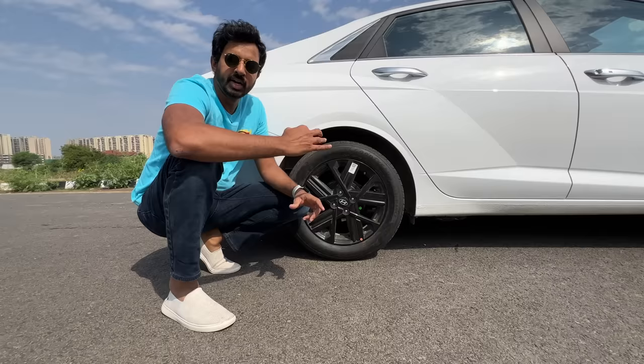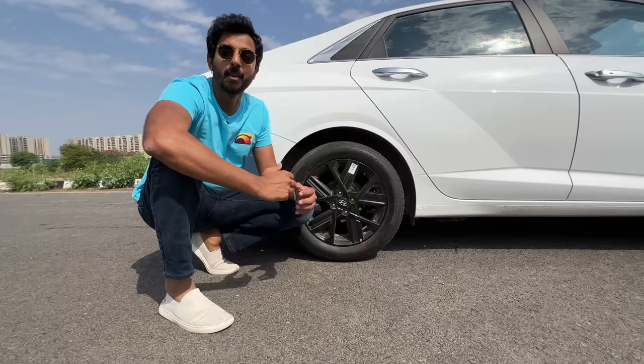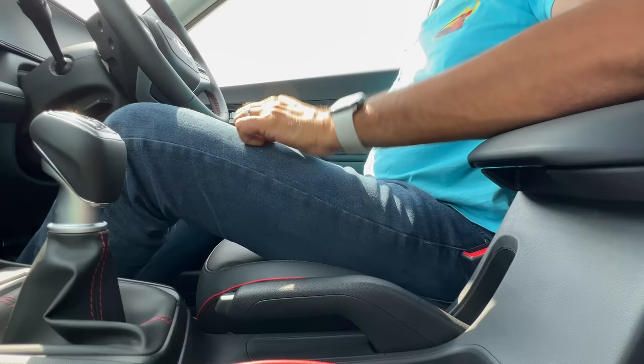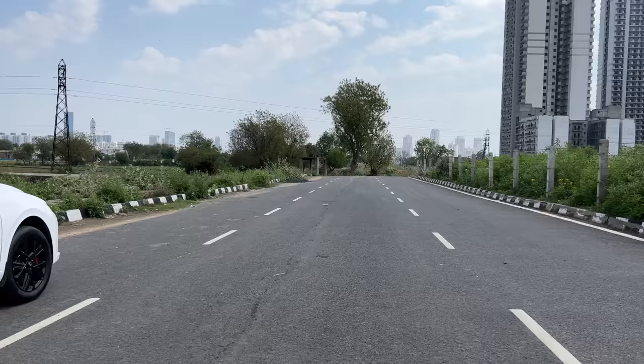Number 3, confused variant lineup, or rather confused communication of what features are offered. I was told that the turbo variant gets rear disc brakes, but apparently only the DCT gets it, because people who drive a manual need to use engine braking, right? I was shocked to see there are no rear discs on the turbo petrol manual. Why? Even the electric parking brake is only available in the turbo DCT variant. In the manual, you get a physical handbrake, but at least I can do this.